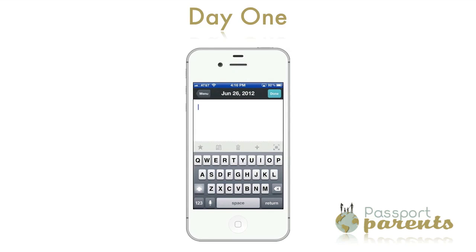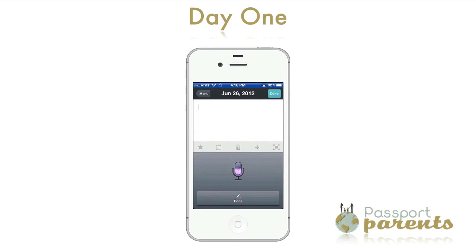It's going to tag it automatically by date, and you can do all sorts of things to it. You can place your own tags, you can star it. But one thing that's really cool is we can use the iPhone's voice recognition feature to record our journal entries. Just push on the voice button here. This is my first entry.